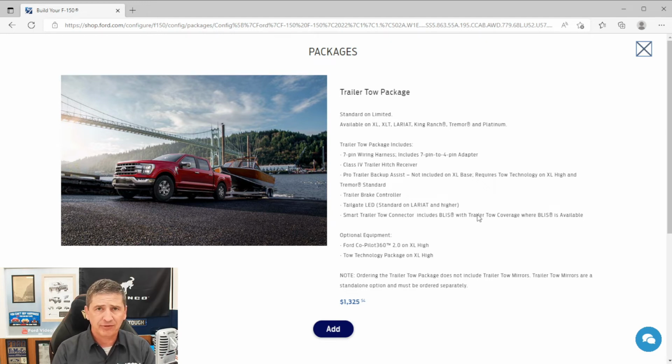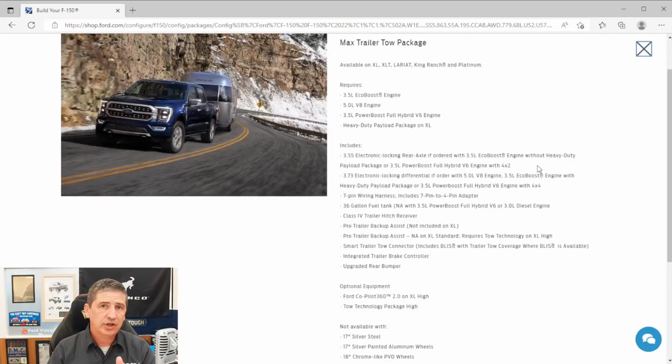It includes a couple different nice upgrades. Now let's talk about the Max Trailer Tow package, also available in the 501A or 502A equipment group, and available in 2-wheel drive, 4-wheel drive, or with a 5.5 or 6.5 bed configuration. This also includes everything we've talked about as part of the trailer tow package. Now this does require either the 3.5 EcoBoost engine, the 5.0 liter engine, or the 3.5 PowerBoost engine. It's not available with the 2.7 liter engine, so keep that in mind.